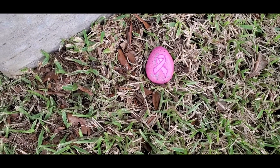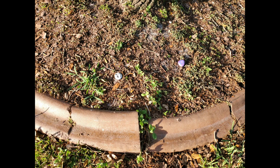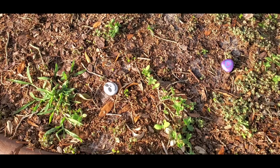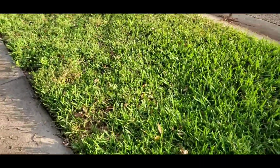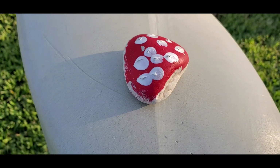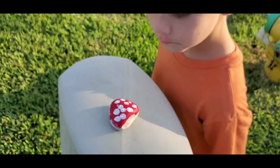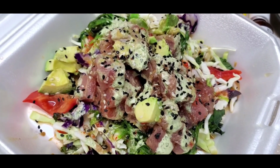That's a good rock. It's a breast cancer one. That cool Jack skeleton one. And we found a hole. Another heart. The hearts are still there. Thanks, whoever put the rocks in the neighborhood. And another one. This is like a Minnie Mouse one. Mega pretzel. Ahi tuna.